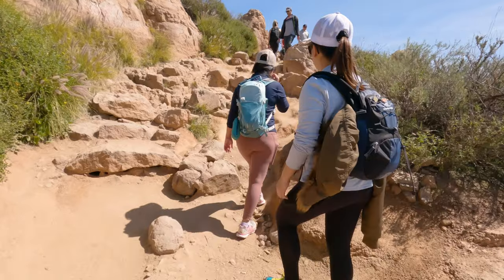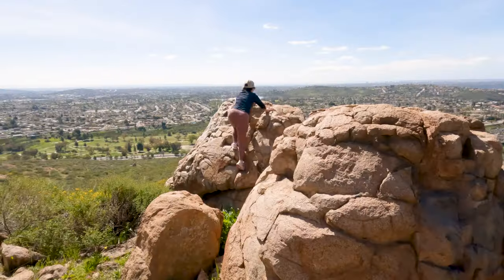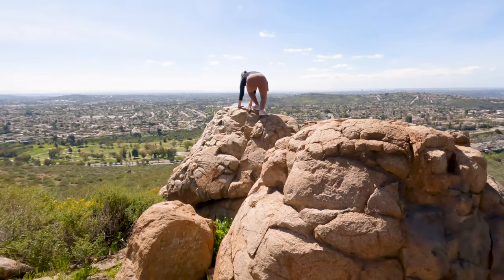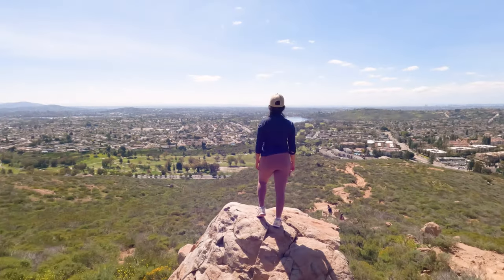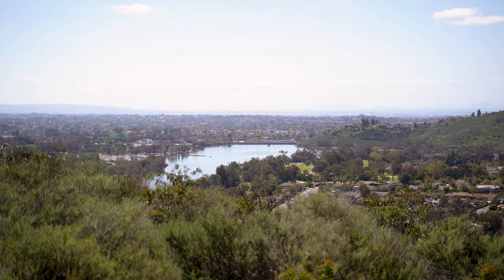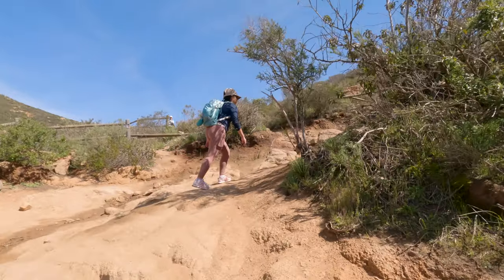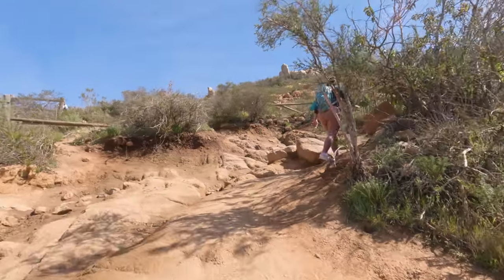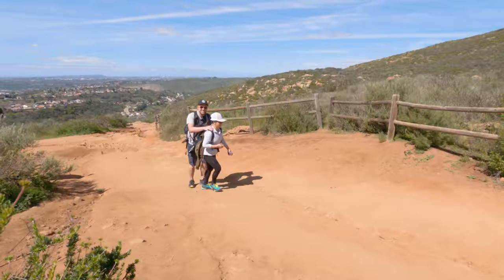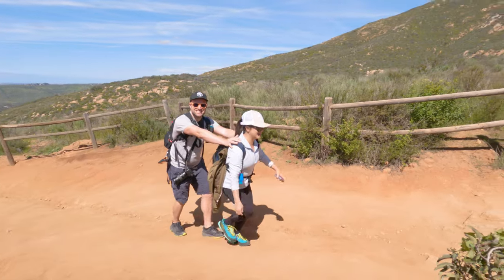As we climbed higher and higher, we came across a couple cool little photo ops. One of which was this easily climbable boulder right here. Not only is this a nice spot for a picture, but it's one of the first chances you'll get to look out over Lake Murray as well. It's always a good idea to hit the trail with your friends because you never know when you might need a little bit of a helpful push up the hill.